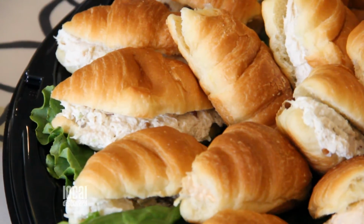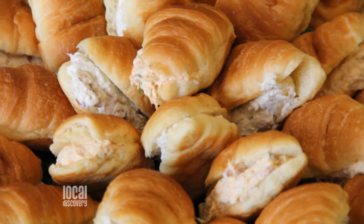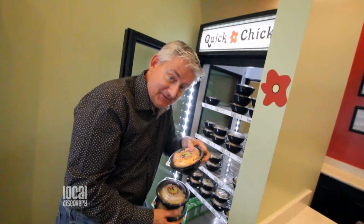We also do a lot of catering. Awesome. This is called a mini croissant platter. It comes with 36 mini croissants. You can get up to 3 different flavors of chicken salad. We'll prepare it, deliver it, and make the presentation. We sell chicken salad by the pound.